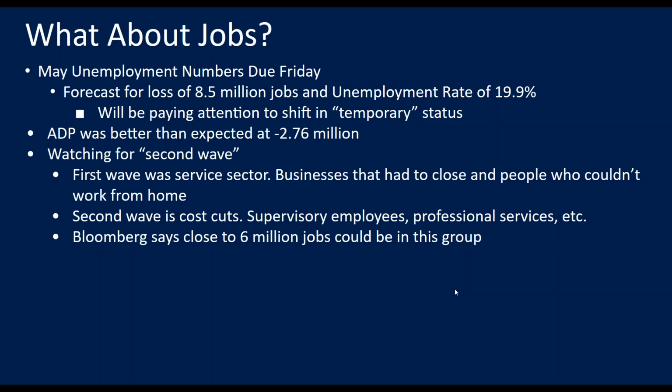What about jobs? The May unemployment numbers are due out Friday. The forecast is for a loss of 8.5 million jobs and an unemployment rate of 19.9. We'll be paying attention to, in addition to the headline numbers, a couple of other things there. One is the shift in temporary status. There were a lot of people in April who said they were on a temporary layoff, or they were unemployed temporarily, something like that. Be interesting to see, one, how many of those people go back, and two, how many people remain unemployed but have a different status this time through.